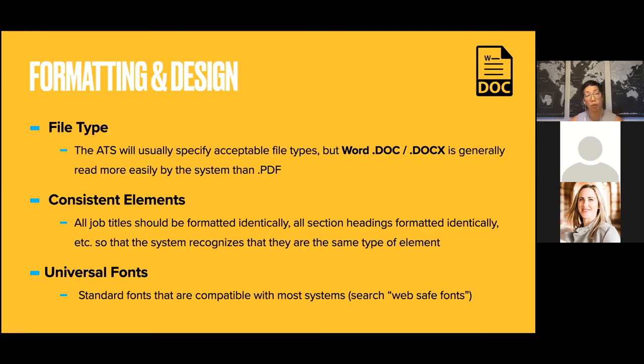So you also want to make sure that you're very consistent in how you format things. So all job titles should be formatted identically, all section headings formatted identically. And that's so that the system recognizes that it's the same type of element, and so it will categorize and group your information appropriately. And then finally, you also want to use universal fonts. Stick to standard fonts that are compatible across most systems. If you do a search for web-safe fonts, that'll give you a list to start with that are generally good fonts to use. And so if you are following these guidelines, using the web-safe fonts and simplified formatting, then the Word doc should still read okay when it transfers from system to system.